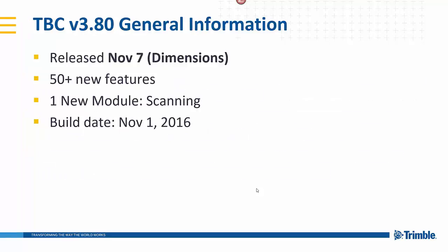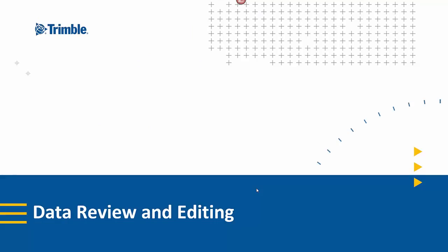TBC version 380 was released on November 7th for our Dimensions event and incorporates over 50 new features and one new module, the scanning module we just mentioned, with the build date of November 1st of 2016. So if you have a warranty that expires prior to this date, please contact your Trimble distributor and extend your warranty so you can get your newest Trimble Business Center version.